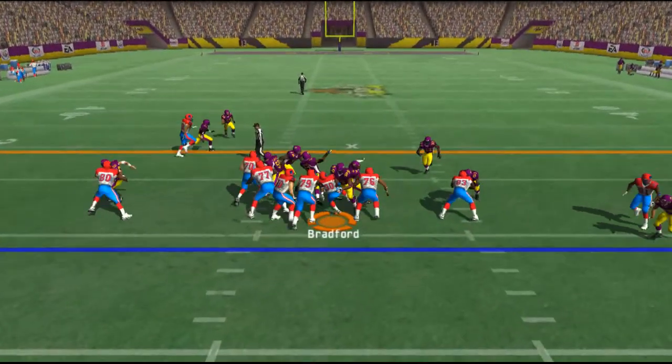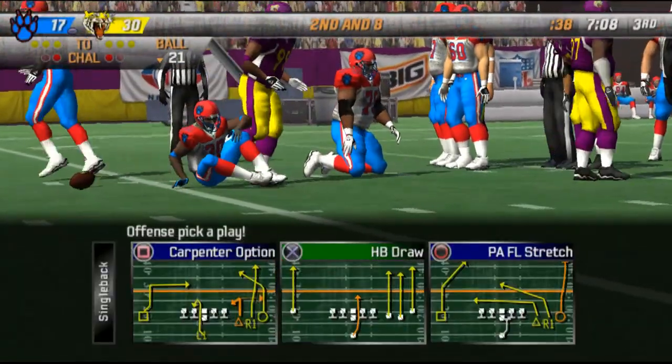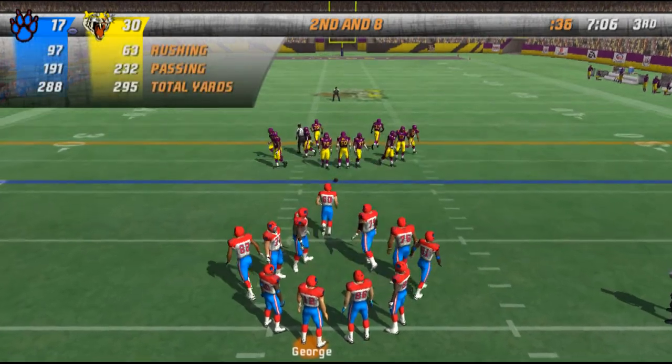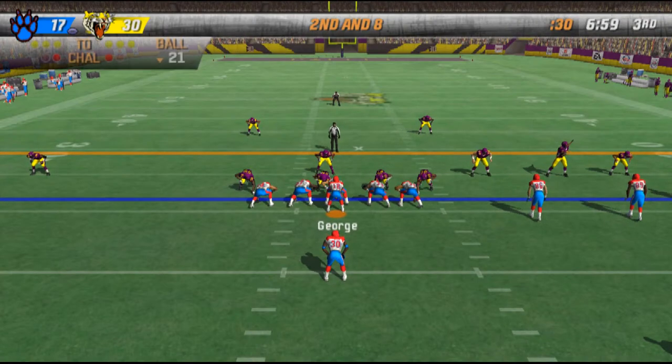Looking upfield. He just unloaded on it. A big part of this guy's running style is to use the blockers to set up his cut. But they were nowhere to be found on that run. 2 yard gain. Here we come. Don't stop. Don't stop that motor. Go low. Go low. Let's do our thing.